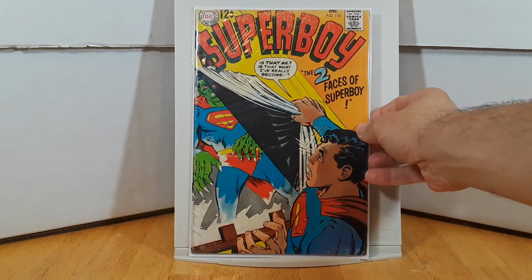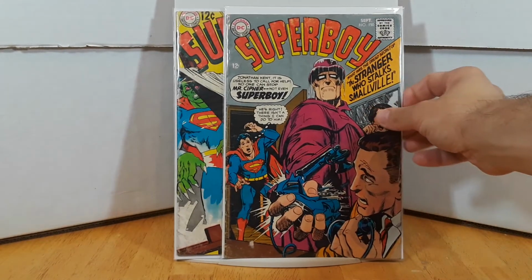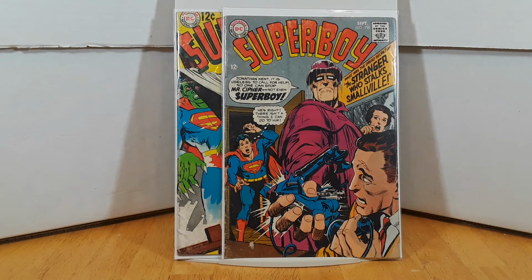All right, on to the stuff that's more in my wheelhouse in terms of interest. Some Superboy, number 152 and 150. They're not in great shape, but some Neal Adams cover work. I don't have a lot of Superboy. I think I actually have both of these issues, but not bad.